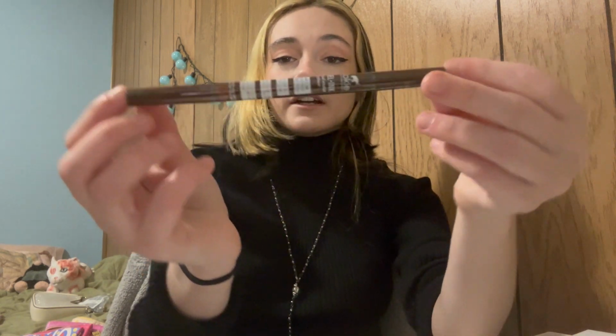I have used every last drop of this. I do not know why I'm holding on to it. Look, I can't even open it. I'm tossing this. This is another eyeliner I have not opened.